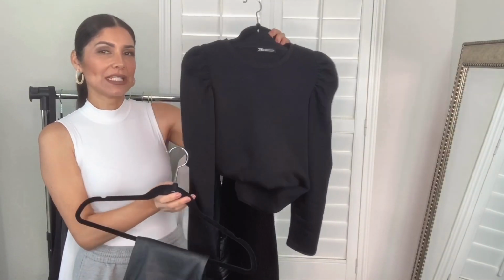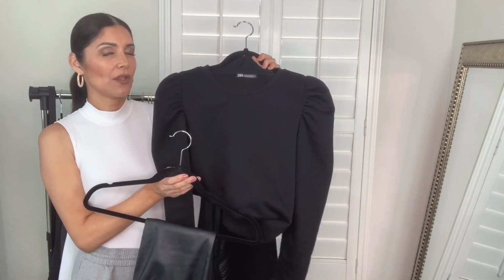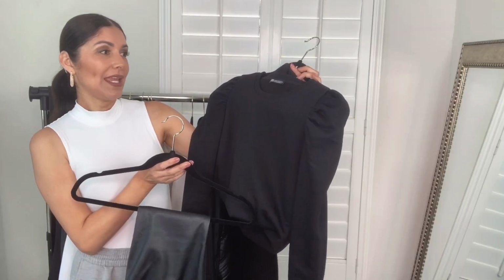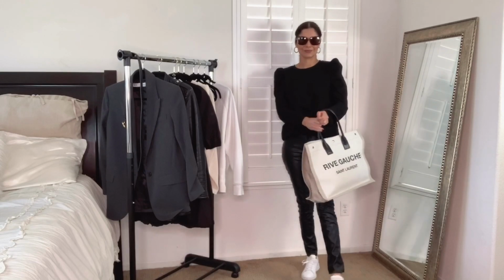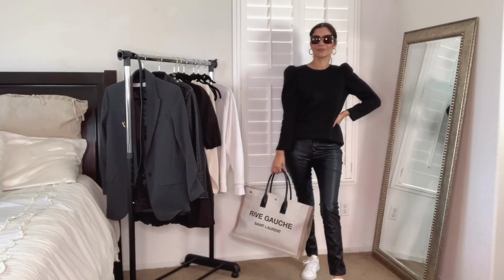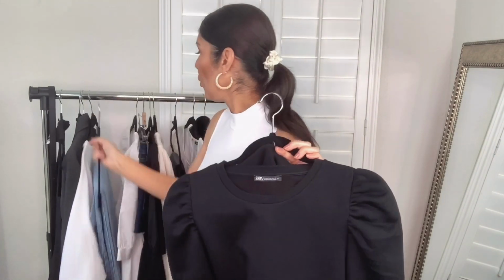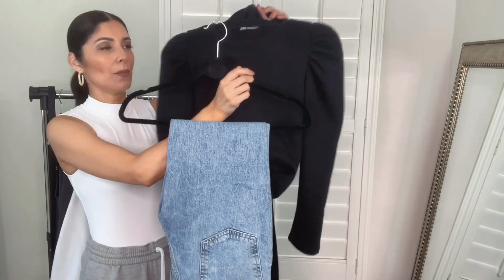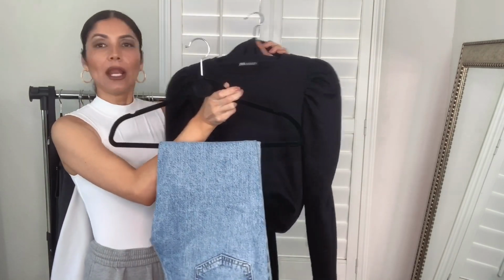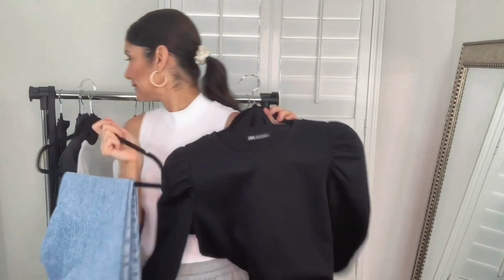And this one was a steal. This dress is from ZARA, and it cost me less than $20. I'm just gonna link it below if it's still available. But yeah, you can wear it as a dress or you can wear it as a top. Super versatile, so you get more for your money. So I wear it with the vegan leather leggings like that, or my high-waisted jeans. These two together, oh my gosh, yes. And I wear it with my sneakers or the boots.